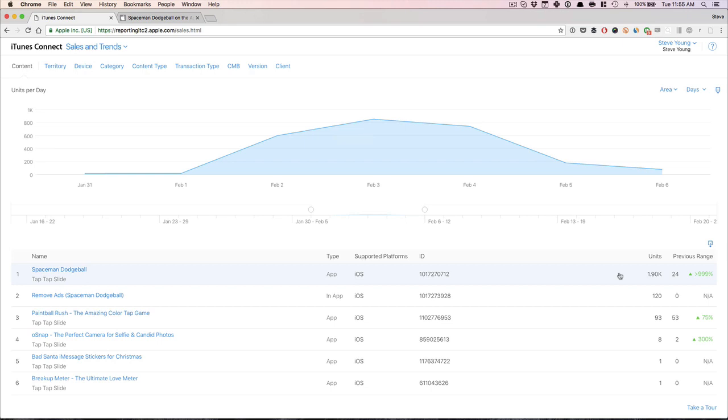But here's why I would incorporate this into a launch campaign. So here's the thing I want you to get out of this. One, when you're launching a brand new app and you have a portfolio of apps, run this campaign on some of your other apps, especially if they're better quality than my Spaceman Dodgeball. Because here's what will happen. You will get the downloads for your other app, but, and here's what you've got to pay attention to, you will get cross-promotional activities as well.